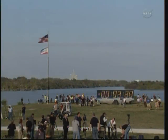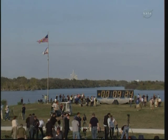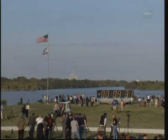Discovery, we saw nominal MECO, OMS 1 not required, preliminary TIG for OMS 2, 3730. Welcome to you and your veteran crew back to space. Copy, no OMS 1 required, 3730 preliminary TIG, and thanks a lot. Good to be here. Good deal, Pinto. We'll meet you in the post-OMS 1 tab.